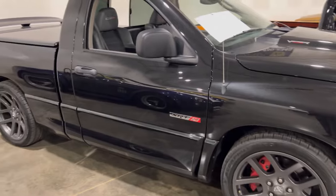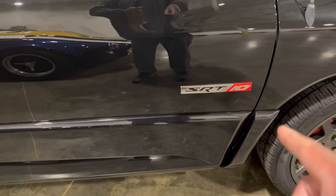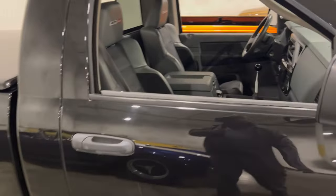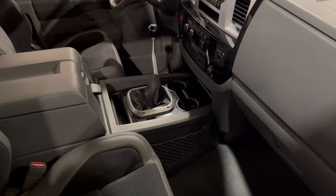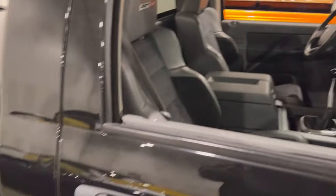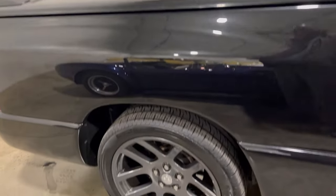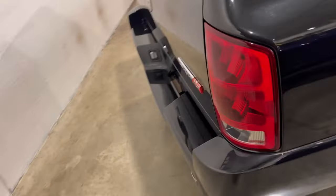Unlike that burgundy one back there, this SRT10 is a two-door, so you've got less weight on here. This thing was built for speed and performance. And better yet, that one was an automatic. This one here is a stick shift. Ain't that nice? A stick shift in this truck, and you know you could really open up with this thing. They've got a cover over the bed. Nice rims on here, man. No damage to this thing.